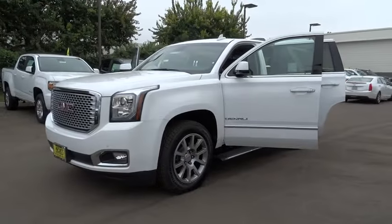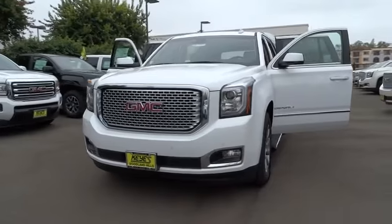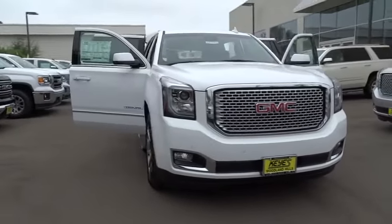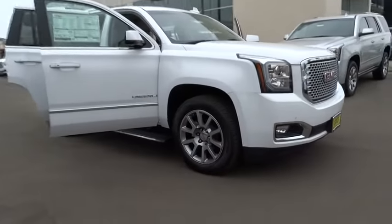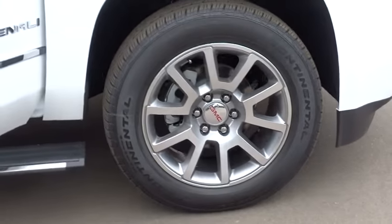The 2015 Yukon. Peace of mind comes standard with GMC's 100,000-mile, 5-year powertrain warranty and Yukon's 5-star frontal crash test rating. Boasting a Vortec 5.3-liter V8 with active fuel management, flex fuel, Yukon is agile and capable.